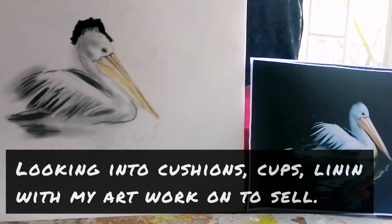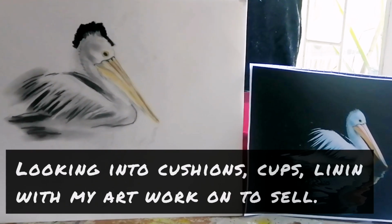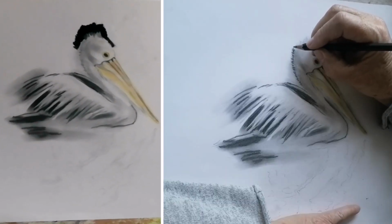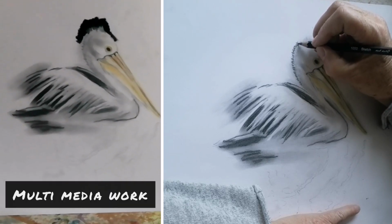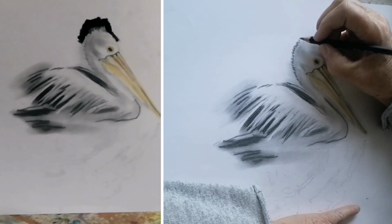This is my new work I'm doing. I'm going to start selling my art cheaper so I can start moving it along. So you'll soon see what it's like when it's finished. I'm using pastels, charcoal will be all around it, and pencil.